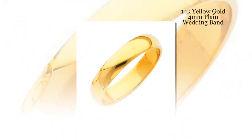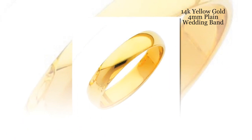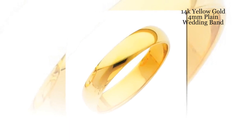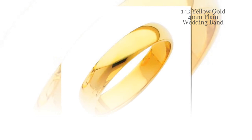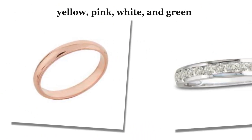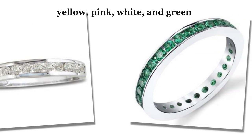The materials from which wedding rings can be made have evolved through the years. However, the most popular are still those made from classic 14 karat or 18 karat yellow gold. Gold rings remain very popular both for wedding and engagement. Considered as the most traditional wedding ring material, gold comes in a variety of colors: yellow, pink, white, and green.